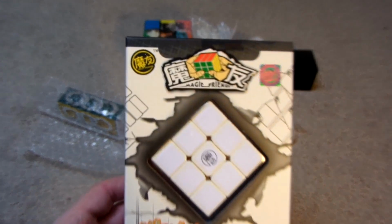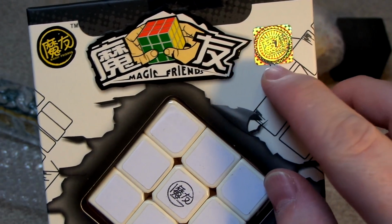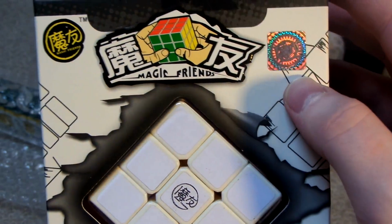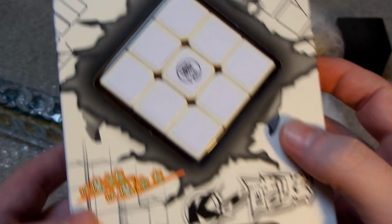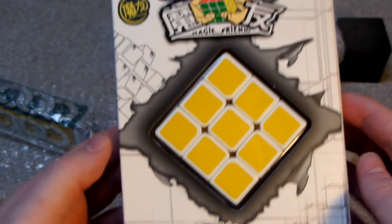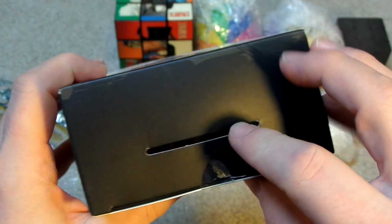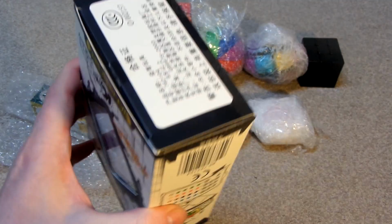Alright, so on the box it says Magic Friends, and then you've got this, like, can't remember what you call these, kind of like hologram kind of sticker. I really like those kinds of stickers. Changes colour when you move it about. And then you've got some more Chinese writing on the side there. And you've got like stars and stuff. That's kind of weird, that slot. Yeah, let's open this.